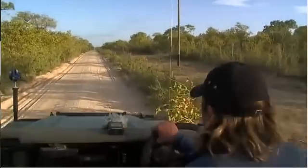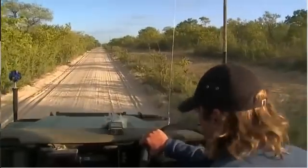I'm hoping we find tracks of possibly Shadow or Tingana.